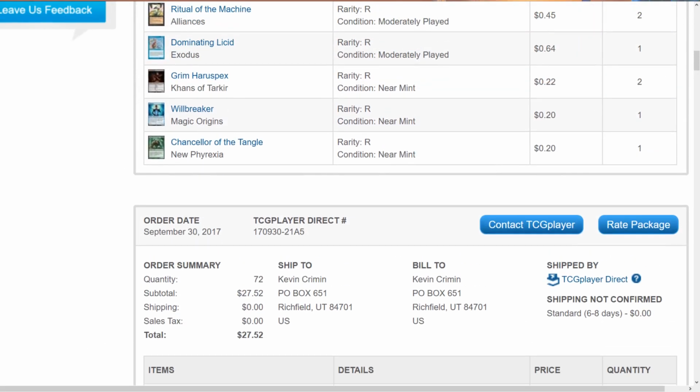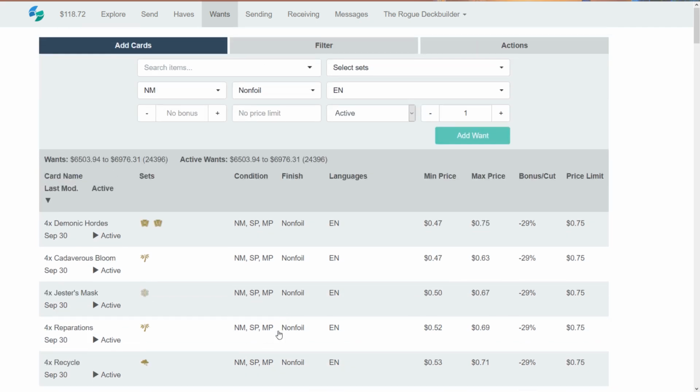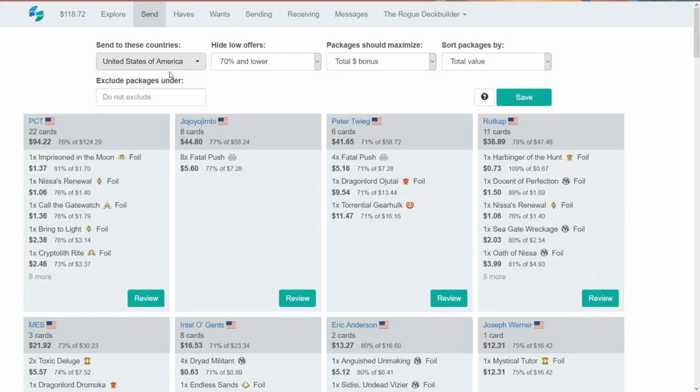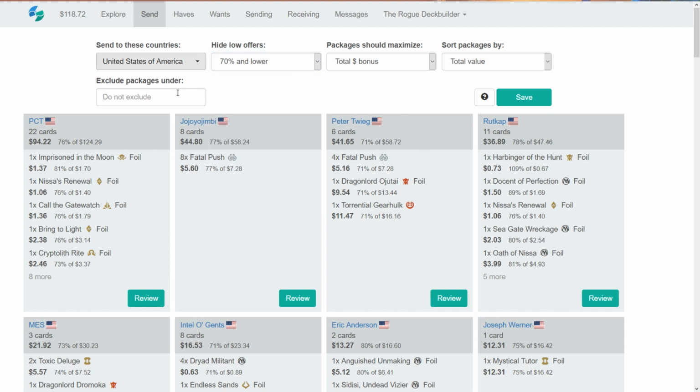So to put my money where my mouth is too, you can see on CardSphere I have put it at the sweet spot, 71%. Why 71%? Well, go over to this send here, and it's because of the defaults. So let's go back over to send, and the default is high, lower, offers 70% and lower. So if you put it at 71%, they'll show up in everyone's packages. Otherwise, they have to kind of mess with the defaults. You can go back to like 50%, but I believe that's where it hits, is the 70%. That's where it defaulted on mine.